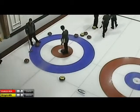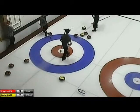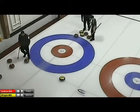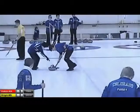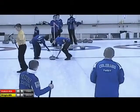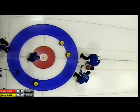So I guess going back to sheet three, red is going to have to work for 1 or 2. We're down to skip stones, and this is the first skip rock for red, facing 3 in the house. Those yellow stones are nicely placed on top, so yellow will have lots of choices here.